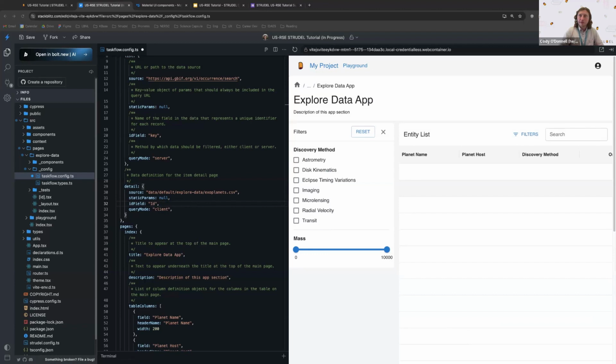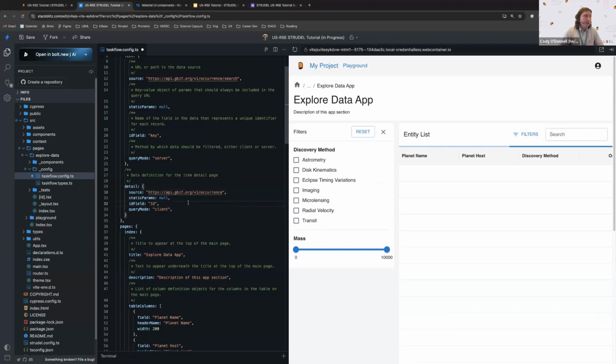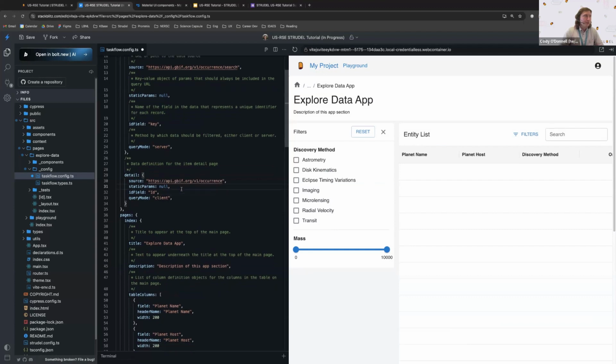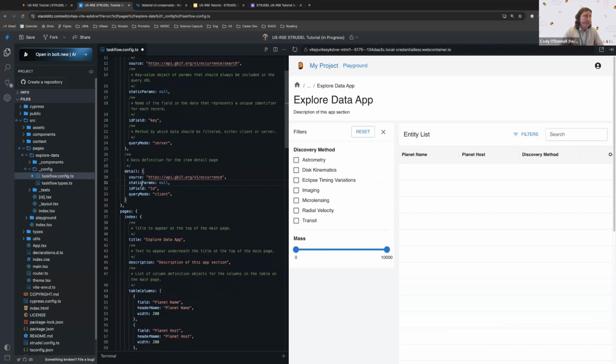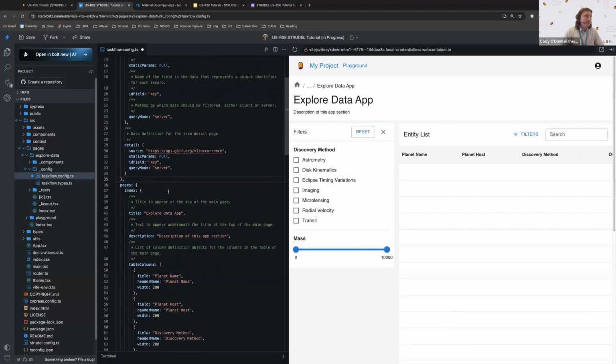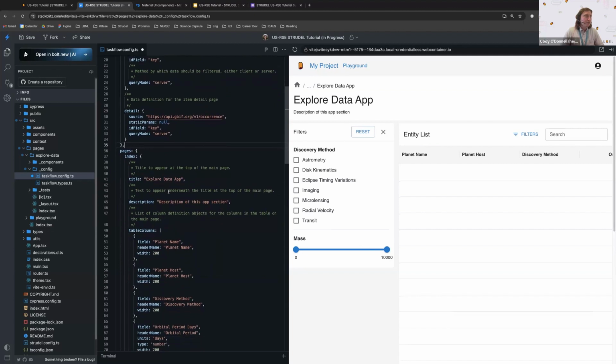So now we're on step 2. And for that, we're going to use a different endpoint from the gbif API. We're going to keep the static params as null. The ID field, again, is going to be key. And the query mode is going to be server. Okay. So that's it for the data sources.